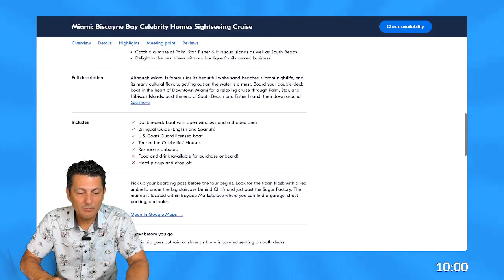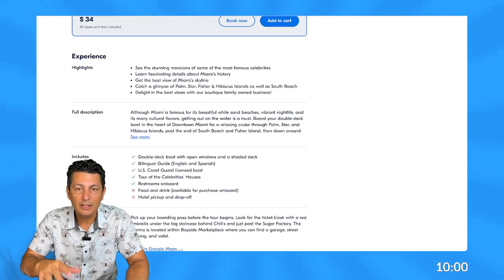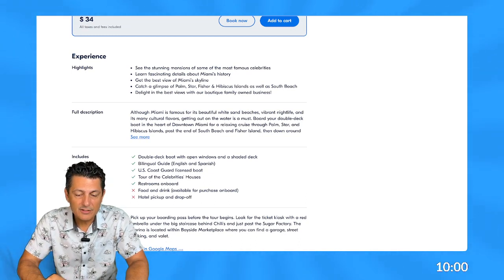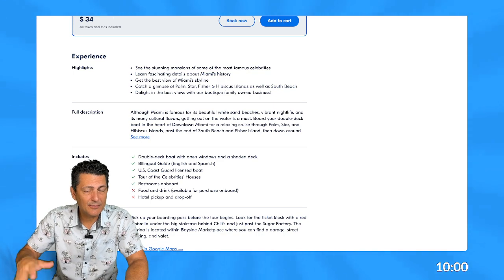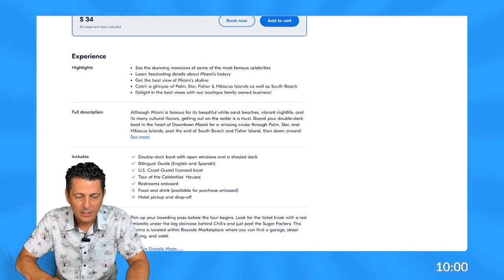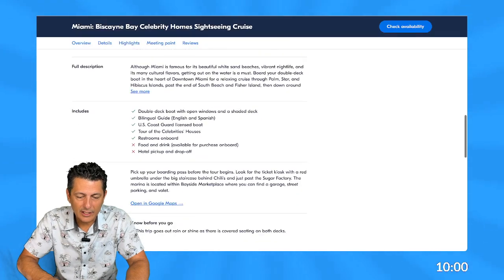I think a lot of times people just glance over this information. They'll read some of this: see the stunning mansions of some of the most famous celebrities, learn fascinating details about Miami's history, get the best views of the Miami skyline, catch a glimpse of Palm, Star, Fisher, and Hibiscus Islands, as well as South Beach. You don't really see South Beach, you see behind South Beach, so that's always good to know. And then a double deck boat with open windows and a shared deck.